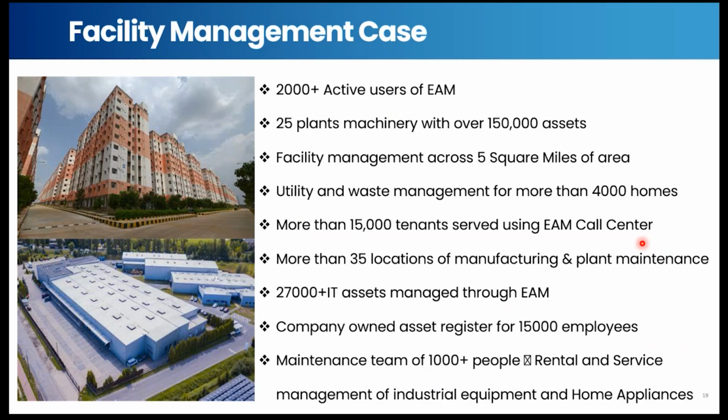What you are seeing is a real life case where I was involved personally and professionally in the implementation of this facility management for HxGN EAM, which was one of the biggest projects in EAM. It is currently working on HxGN EAM, with 2,000 plus active users. This is a residential as well as industrial facility, with 25 plants with more than 150K assets, and 5 square miles of area facilities.